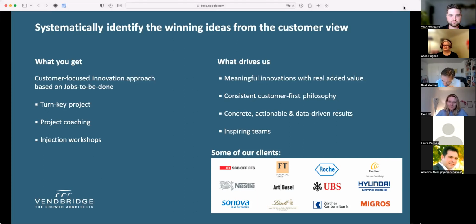What is really driving us is we want to have meaningful innovation, useful innovation. We want to have a consistent customer first philosophy that drives everything. If there is no customer first, then there is no added value or little chance of added value. And we work very concrete and actionable. For us, important is the implementation. We want to make it happen. And we get a lot of fun when we walk through, for example, the shelves, and we see products where we were involved, or online when we see it is happening.